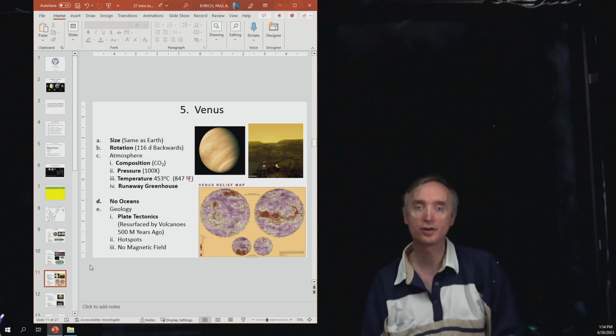Okay, so now let's talk about the planet Venus. Let's first go over some general characteristics of Venus and then try to explain how they got there. First, the size of Venus is roughly the same as the size of the Earth. That means that on the inside, Venus should be just as hot as the inside of the Earth.